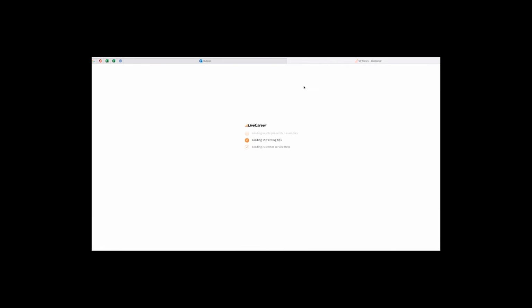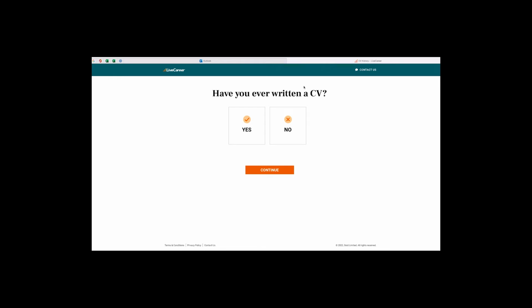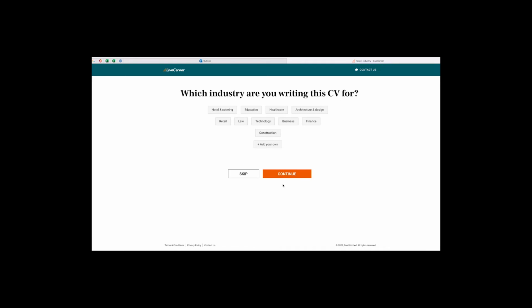It's loading different designs. It gives you an option: have you written one before? In this case, I'm a yes. How do I feel about writing it? I could feel great, okay, or not happy. We'll just go with okay, kind of down the middle.